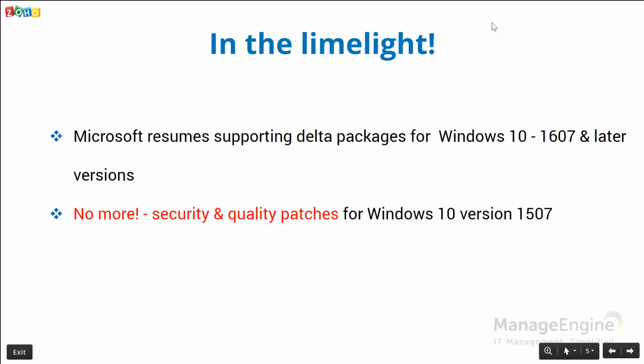So what is in the limelight? Today, in the limelight, there are two things that I would like to insist on. The first news is a positive one, where Microsoft has resumed support for Delta packages. And this is applicable for Windows version 1607 and later versions.